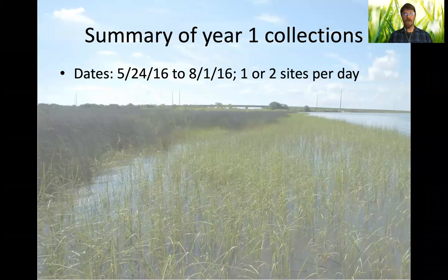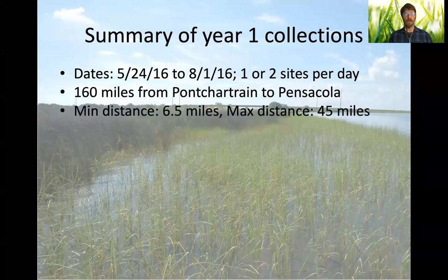During the collection phase, we targeted 10 locations during the summer of 2016 and generally collected from 1 or 2 sites per day. And you can see the site in the background looks very typical of where we collected, with Spartina alterniflora being the brighter green grass growing closer to the water's edge, and Juncus roemerianus being the darker olive gray rush that's growing a little bit upslope and to the left.